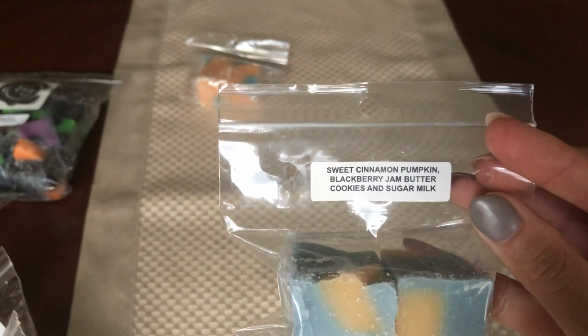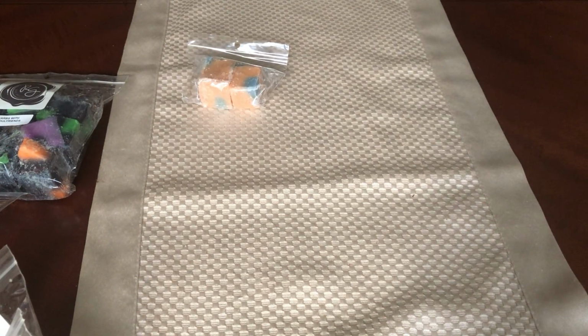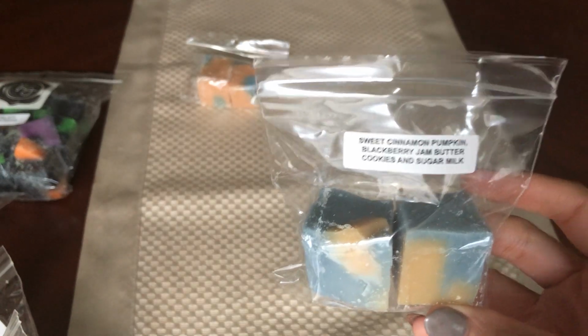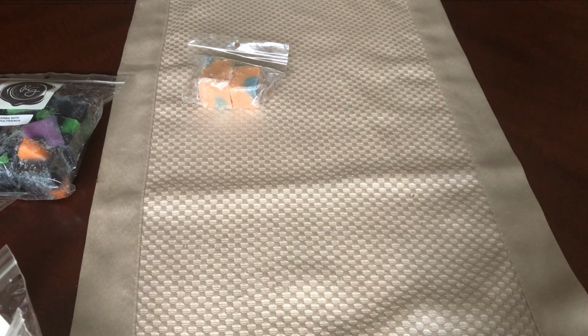Sweet cinnamon pumpkin, blackberry jam butter cookies, and sugar milk. I haven't smelled it since the summer, so we're going to see. When I first saw this, I was like, ooh, sweet cinnamon pumpkin. I do not like sweet cinnamon pumpkin because it is that red hot cinnamon, and ew. But this is nice. Okay, I do smell the red hot cinnamon, but it's nice. It's like a spicy blackberry jam butter cookies.